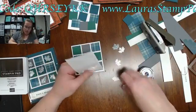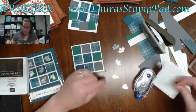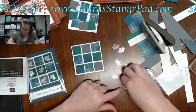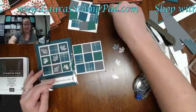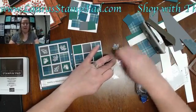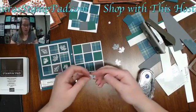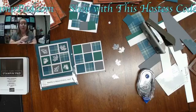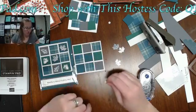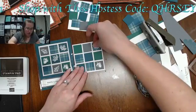Here's some already punched out. And I'm just going to angle these at different angles as I'm flinging them around. That way it also gives the card a little bit of offsetness. So you're probably not going to notice any sort of weird, you know, that one doesn't line up or that sort of thing.